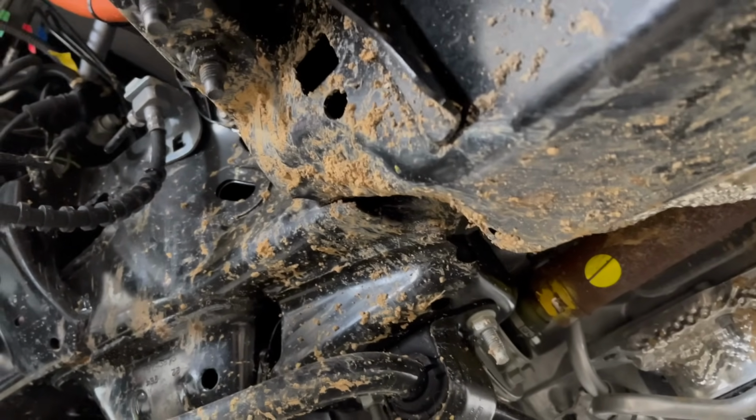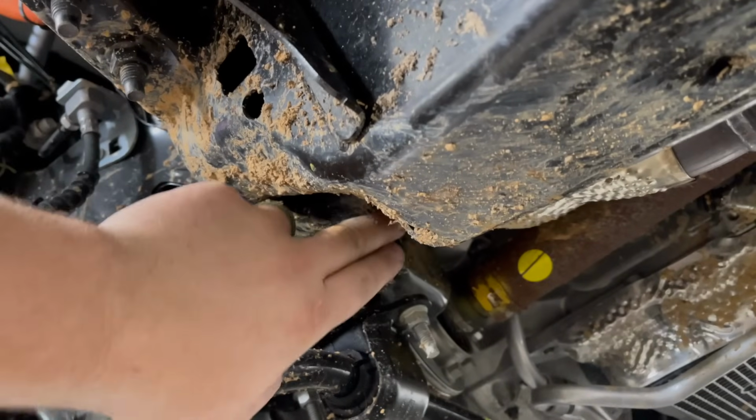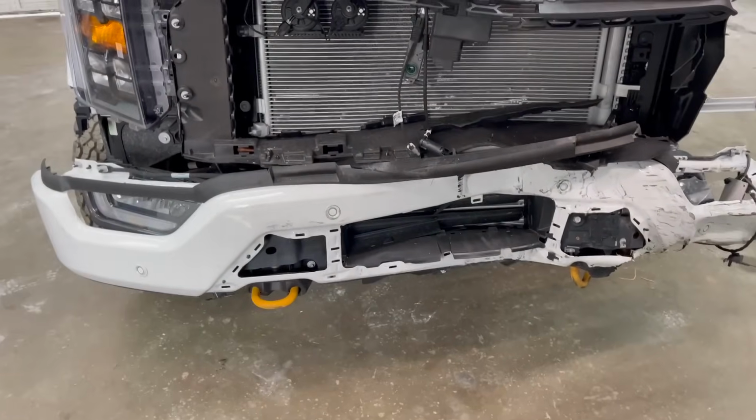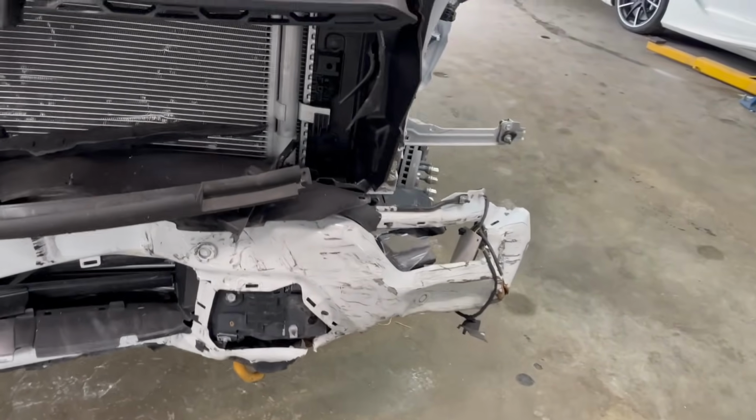I'm kind of leaning towards a new frame because that right there is just not gonna be a pleasant thing to pull out. But in the meantime, what we're gonna do right now is go ahead and strip down all the rest of the damaged parts in the front. As you can see, this bumper is completely toasted. I mean, it got whacked right there.